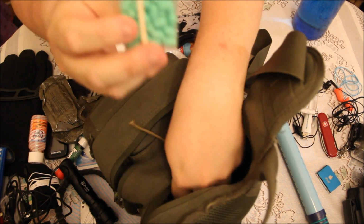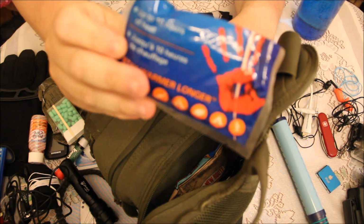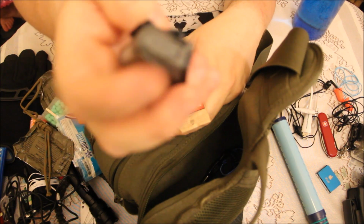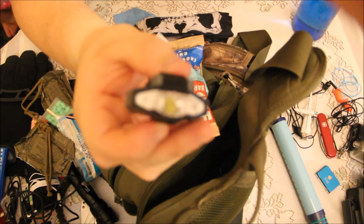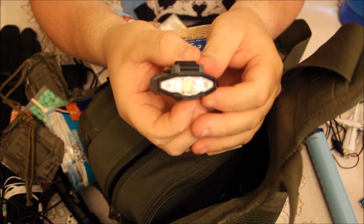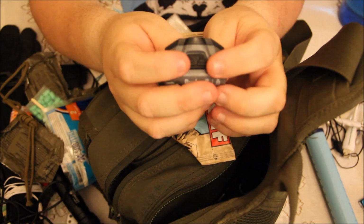What else we got in here? Tic Tacs. Again, you know, something to snack on. Hot spots, in case it gets cold out. Warm your hands, feet. More of that. Piece of cordage. Another Bushnell's. Whoa. Sorry about that. Unfocus. It's not gonna focus for me, it's too close. Got a Bushnell's. I think it's 110 lumens. You could switch it to red. Oh, I think it only does red and the 110 lumens. Clips on your hat. Awesome.